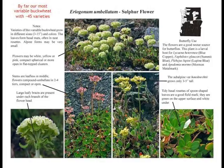This is a sulfur flower. As I've noted up here, it is by far the most variable buckwheat. This James Revell buckwheat guy has described, or at least lists, 45 varieties of this plant. Most of our buckwheats may have two, three, or four varieties. This one has 45. It's an amazingly variable plant.